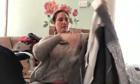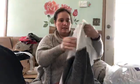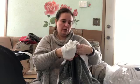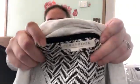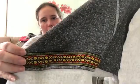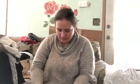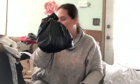This one, I don't think it was anything special, I just really liked it. Brand is Scrapbook, size medium. There's the brand tag. And it's just also an open front cardigan with this fun Southwest trim. A little bit of plaid on the back. And just different fabrics, different looks throughout. I thought it was cool. I'll probably aim for $25. This is my jewelry, so I will do this last. Set it aside.